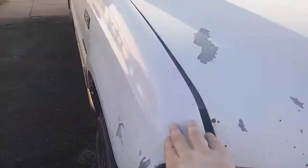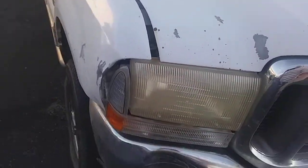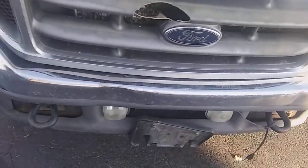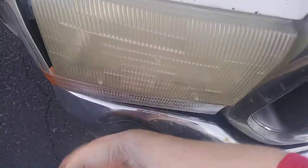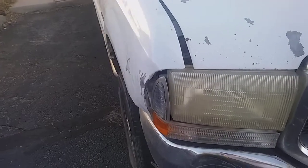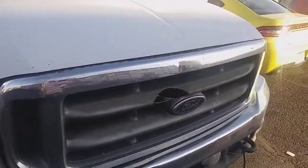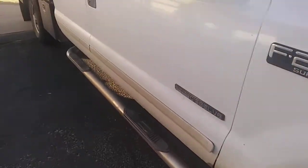I do plan on fixing this up, the fender and the headlights, and this bumper's obviously seen its better days. This truck was actually used to pull horse trailers on the ranch, so I feel like either a horse or something got into the bumper and the fender at one point. Because I'm looking at changing that, I'm honestly thinking about upgrading this whole front end to an old 507 spec.